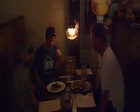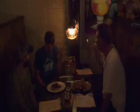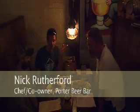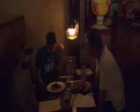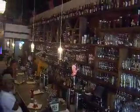Well, we're down in 5 Points now, and we're at the Porter Beer Bar, a great place to be with owner and chef Nick Rutherford. And he incorporates the amazing beer selection here into some recipes. This is a really famous place down in 5 Points in that it's been a Jamaican grill, a Mellow Mushroom, a breakfast place. It is a place with heritage.